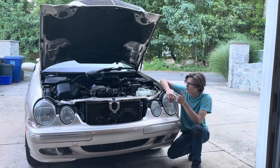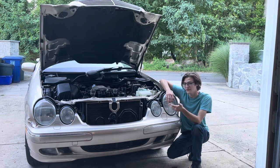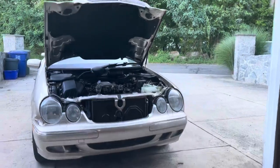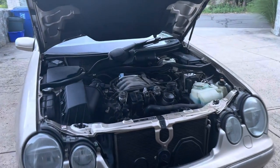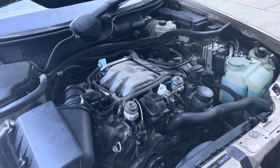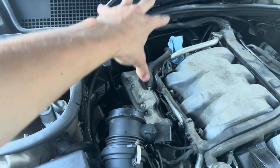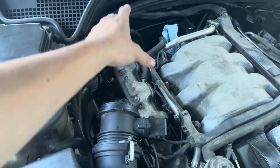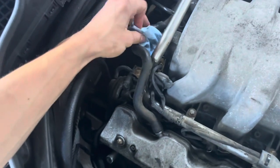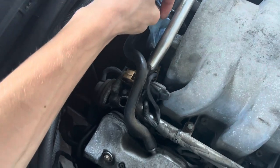So as of now, the car is unfortunately still not running. I haven't been able to test the transmission yet because there's two issues that are holding me back. Let me show you. So if we take a closer look into the engine bay, you may be able to see some stuff missing. One thing you might notice is the engine cover is not on it. The air tube breather is missing. And there's a little shop towel right here because this is plugging the tube for the EGR valve.